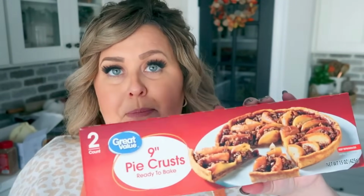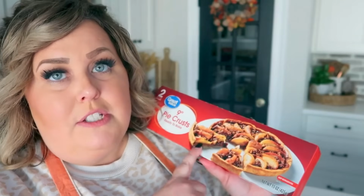The other thing I want to mention is that today we're going to be using ready-made pie crust. Now this is the Walmart brand. I have never tried this one. I ordered my groceries and unfortunately they were out of the Pillsbury one that I ordered. So we're going to give this one a shot. It's really affordable. It's less than $3. You get two pie crusts in here. I think that's a really great price. You can make your own pie crust if you want, but for the sake of today and making sure this video goes smoothly, I felt like ready-made pie crust was the way to go. Nobody has to know.